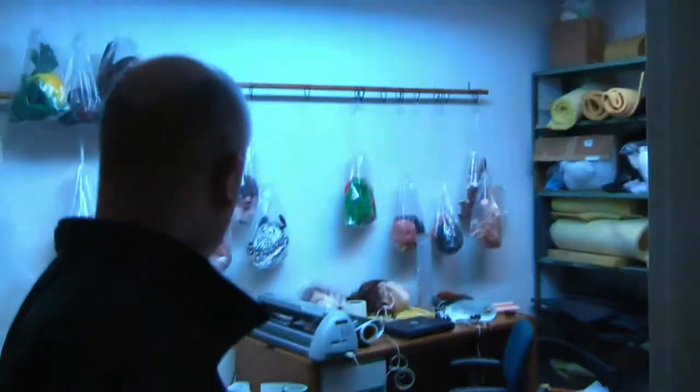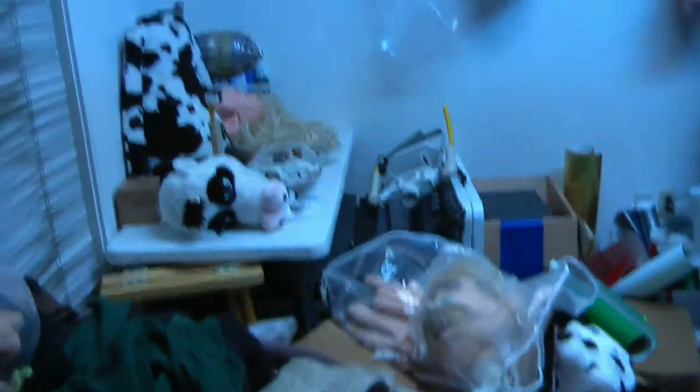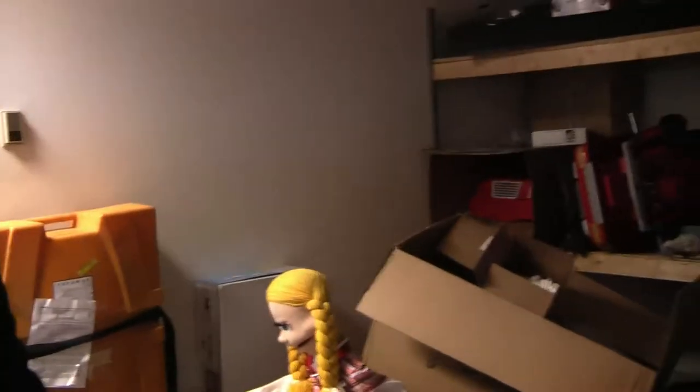Mike, you're never gonna come back here. This is where they have the clean room, the staging area, dust-proof environment. Like the cow, that's pretty wicked. Anyway, and this is the vehicular staging area.